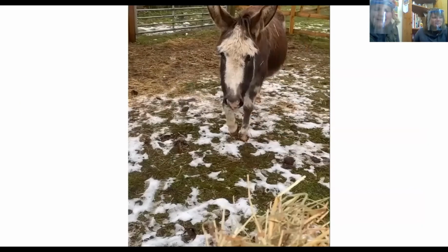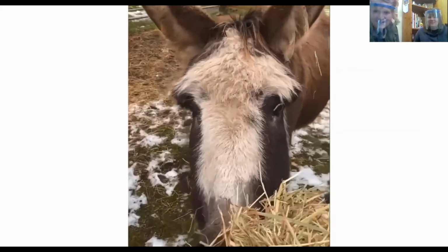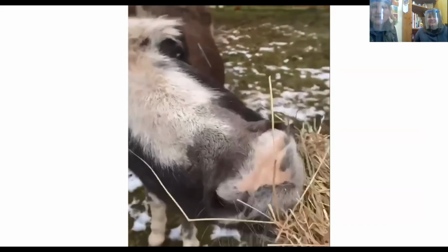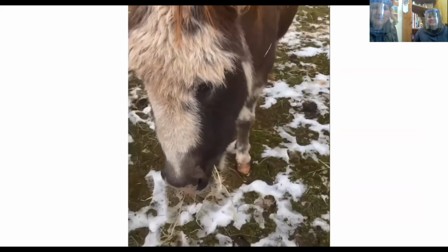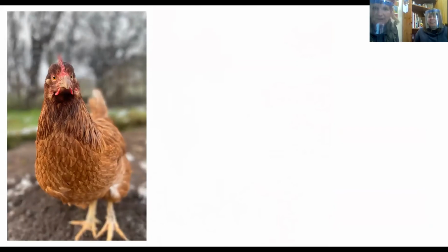So I think we've got a little video of the donkeys as well. There they are. But as you can see, they're so friendly. They will just take the food from your hand as well. They do take quite a lot of work, but they are wonderful.